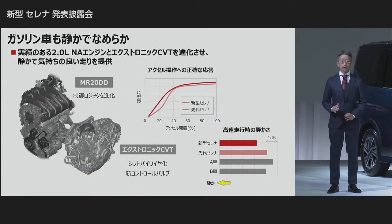This is the number one response, due to 100% motor drive enabling smooth acceleration. Next, in the case of gasoline engine cars, we adopted a high-performance hydraulic control valve, and we've significantly reviewed variable control. As a result, we now have a straightforward feel of acceleration in line with the accelerator, and it is even more quiet.